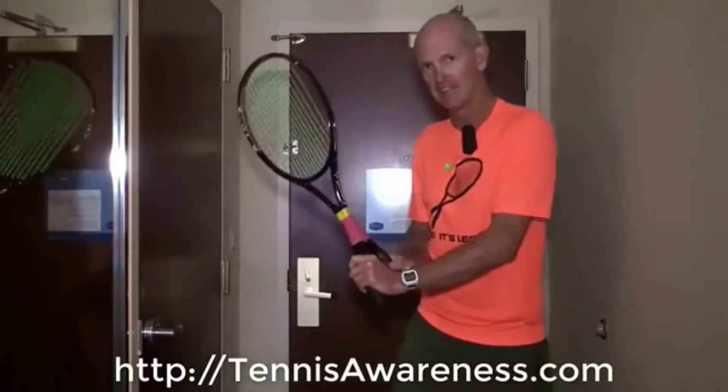So this is how we use it. We just turn. The basic philosophy is that if the ball is super fast at your body and you need stability, like you already have a lot of pace coming at your body, that's when we hit our two-handed shots. And there's a big advantage because we feel like you have a lot more leverage and stability.